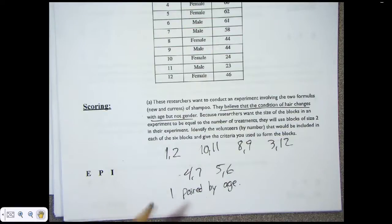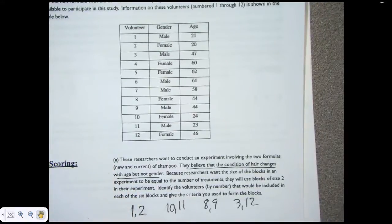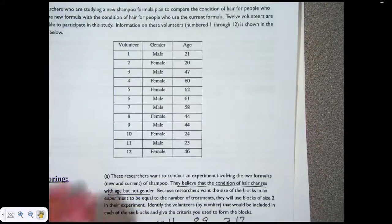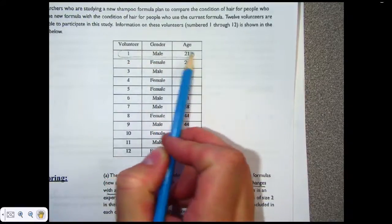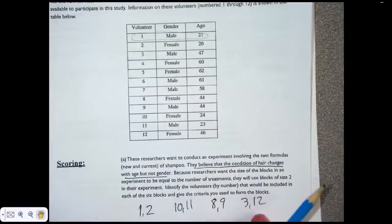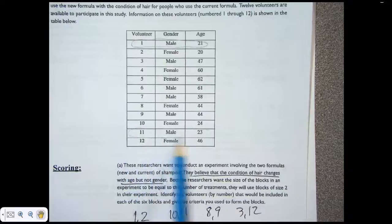So then if you go to part B, sorry you gotta flip the page back and forth here, but now it's saying gender and age we think matter. So we're adding like another characteristic. We're still trying to make the people in each pair as similar as possible. So like volunteer number 1 is a 21-year-old male. Which volunteer is the most similar to a 21-year-old male? A 23-year-old male, number 11. So you're going to go 1 and 11.